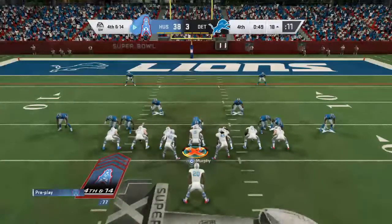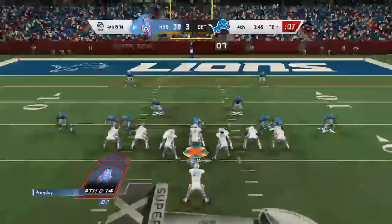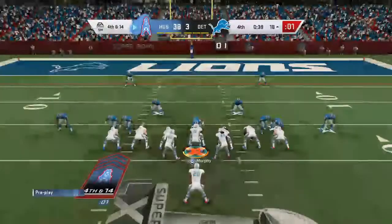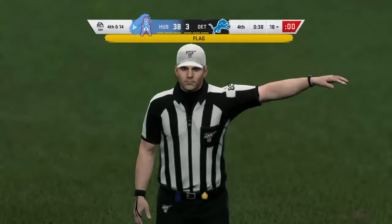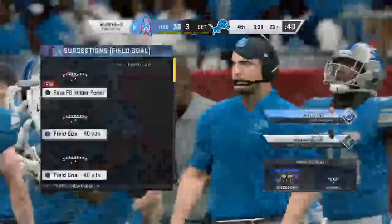Delay of game, offense. That's going to set him back 5 yards. Still 4th down. Here we go. Check Mike. Shoot. And on 4th down, they come up and take the knee.